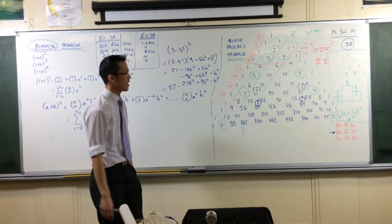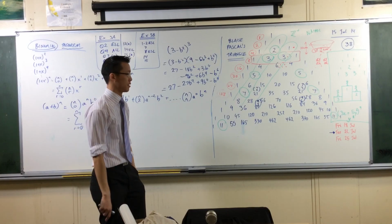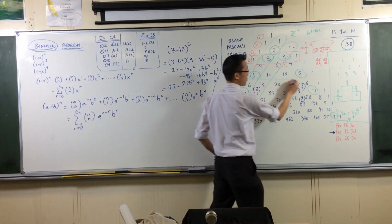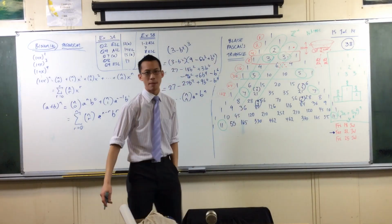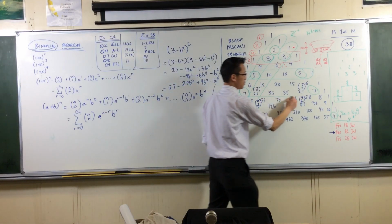Watch. Have a look at those rows which have those prime numbers in them. Let's have a look at row number five. Do you notice anything unusual about the numbers in it? Or how about row seven? It's even more suspicious.